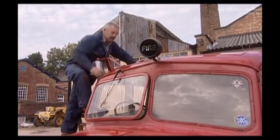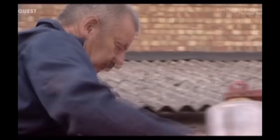And Colin was one of the last firefighters in his service to be trained to use such ladders before they were decommissioned in 1972.